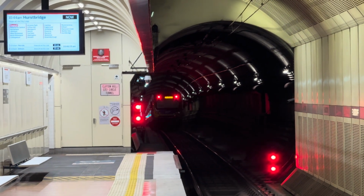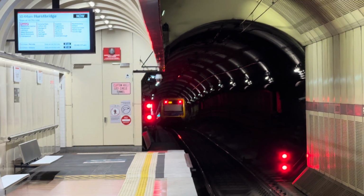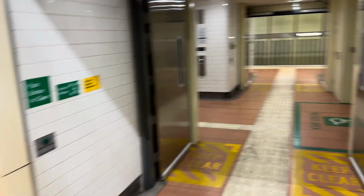Gosh, I love looking at a train go through a tunnel. Don't you guys? I've actually been through these stations many times before, just on a train. I've just been through them, right? I think I got off at one of these stations at one point, but I don't remember which one it was. But this is the first time I'm exploring. This is cool. All right, let's have a look down here.